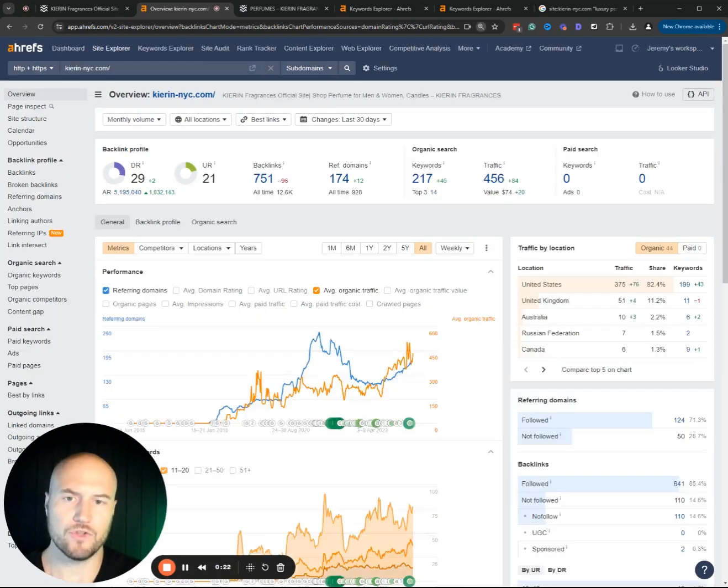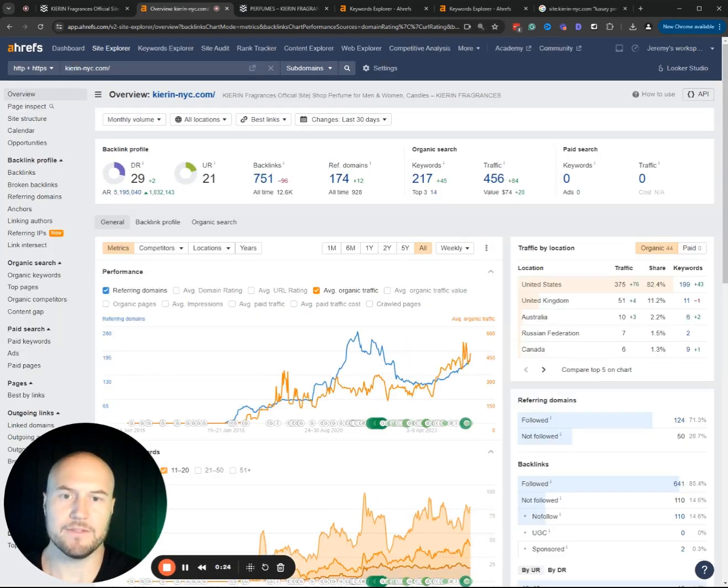But the first two data points I want to look at with you are referring domains. And a referring domain, if you're unfamiliar, is a unique instance of a different website on the internet linking to you. Now, the reason I mention these is because Google looks at these as votes of confidence or trust signals. As a website owner, you want to have trusted websites linking to you because Google sees those and views those as votes of confidence.